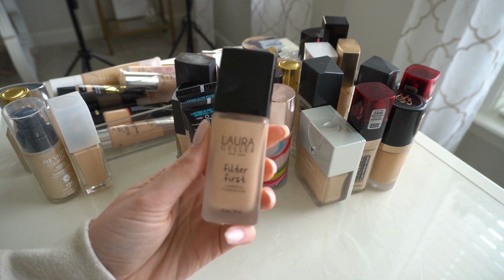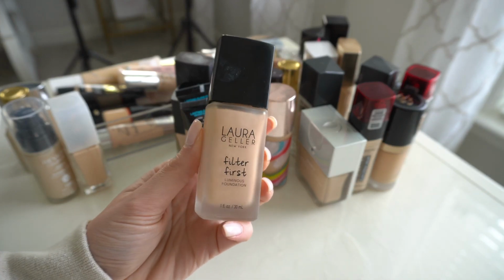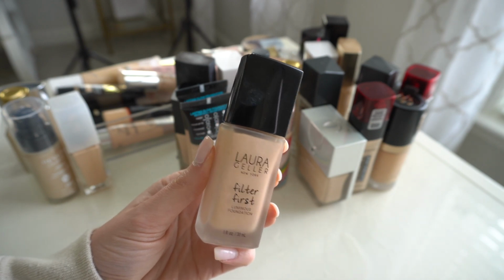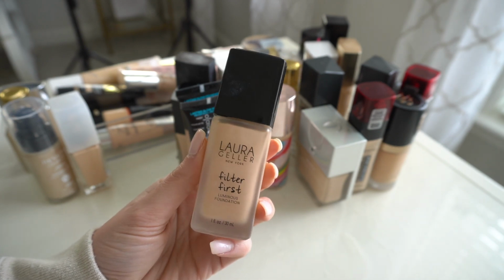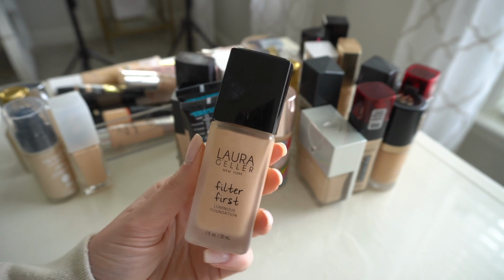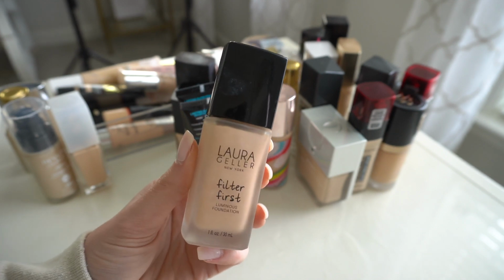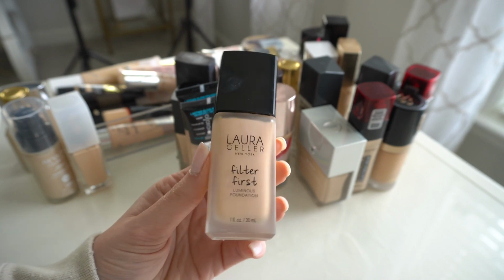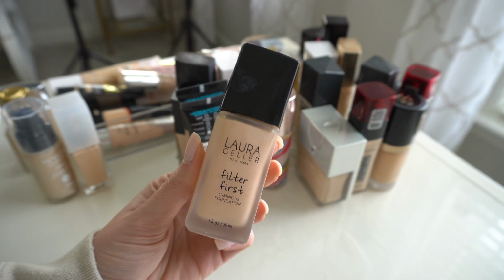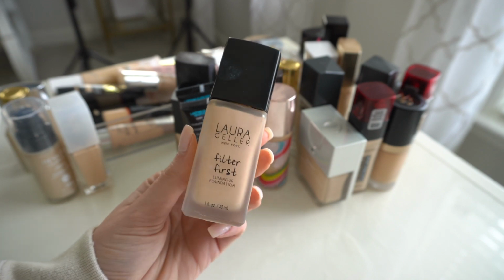Here we have the Laura Geller Filter First foundation. This is another TJ Maxx foundation. This I got more recently. I have only ever used this one time, and I did actually like it when I used it. I feel like I haven't given this one enough of a chance to say I don't like it and I don't want it. So I do think I'm going to keep this one.